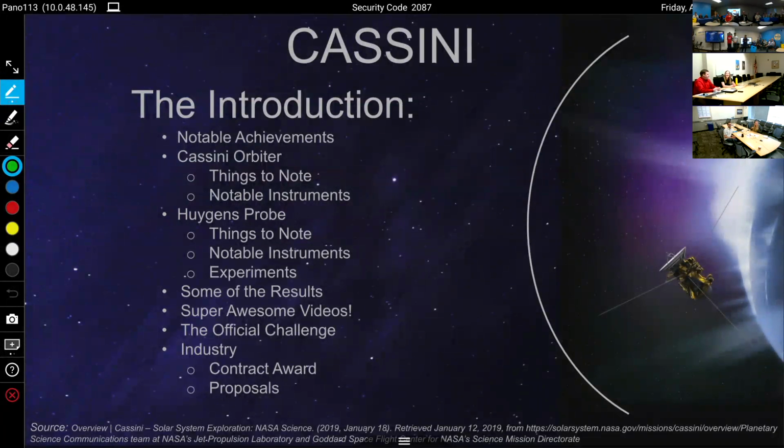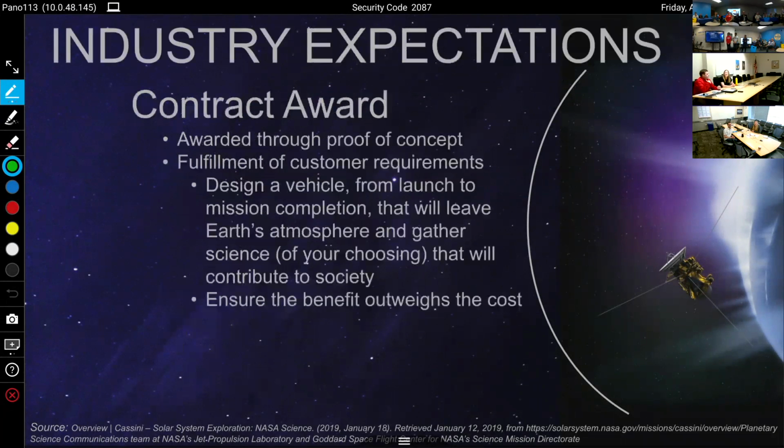And then we presented them with an industry standard kind of challenge where they had to come up with a proposal, which is on the next slide. So we wanted them to have to battle for a contract award. They would have to come up with a proposal to meet customer requirements. Our customer requirement was to design a vehicle from launch to mission completion that will leave Earth's atmosphere and gather science of their choosing that will contribute to society. And then they had to prove that the benefit would outweigh the cost.